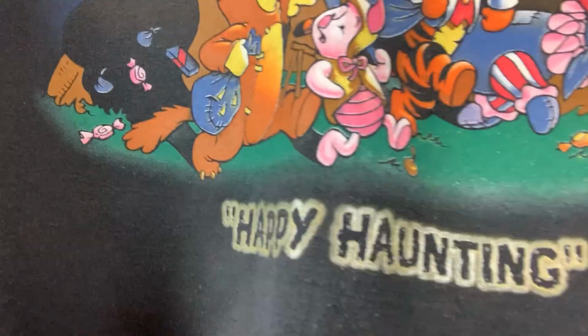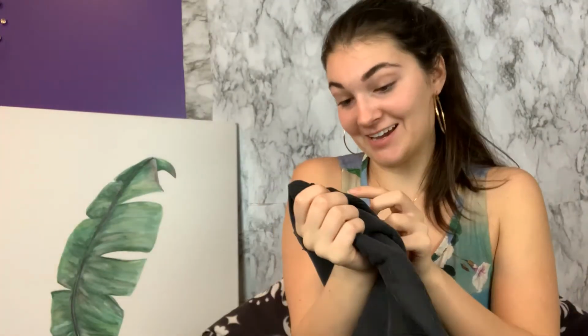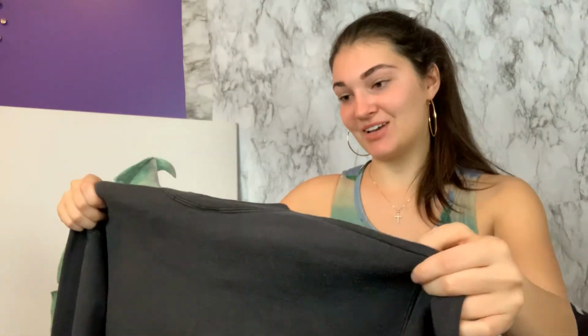And it says The Haunting. And look how cute it is. It's not scary. They're all just trick-or-treating. I just love it. I really do. I couldn't leave it. It's just adorable. I really love it. I really do.